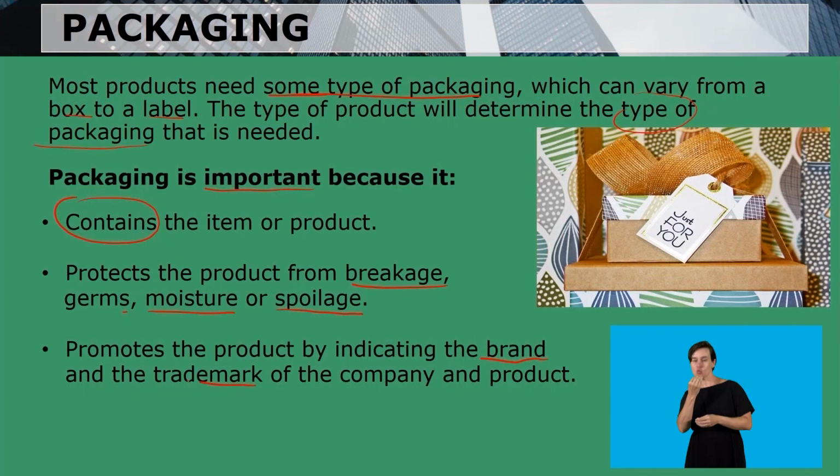It also promotes the product by indicating the brand as well as the trademark of the company or the product. So in simple terms there, we are saying that when a product is packaged, it is very easy to identify. So you might ask yourself that, oh, when I see something with a particular tick on it, I know that it is associated with a specific brand. So that is why packaging is important, because it makes it very easy for you as the customer to know exactly what you are buying.